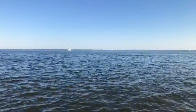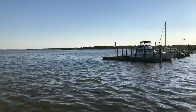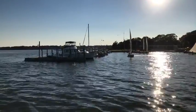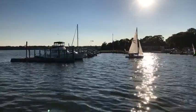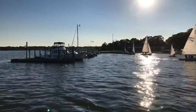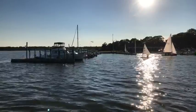Oh, here comes another Scot coming out of the marina, so let me swing around here. 4977. So again, this is another 1995 boat. Let's see how they tack. Now this is sailing with 3 people, but maybe they're lightweight, so they want to balance the boat with a combined crew weight of maybe about 350, 400 pounds.